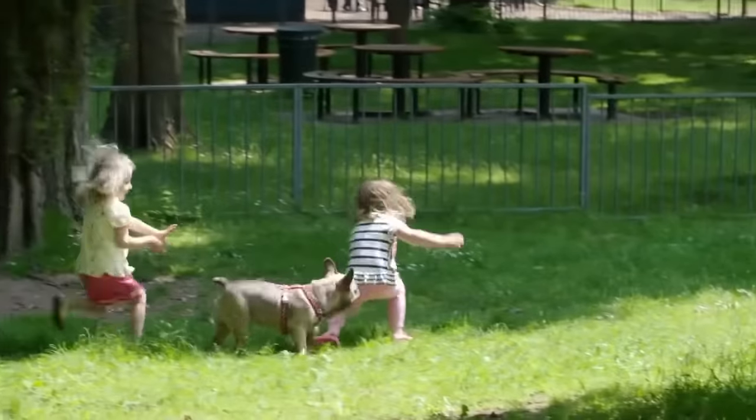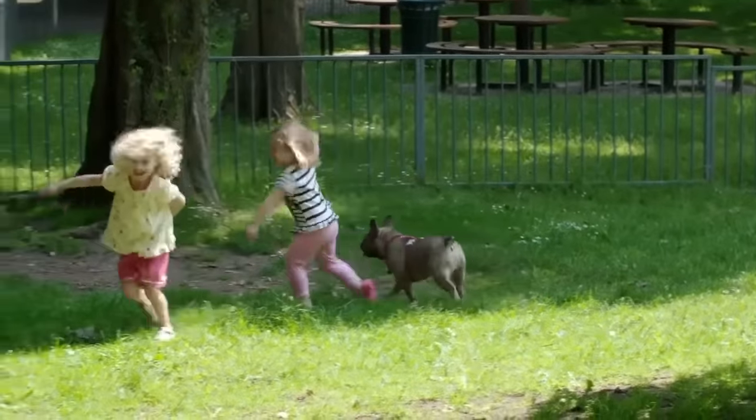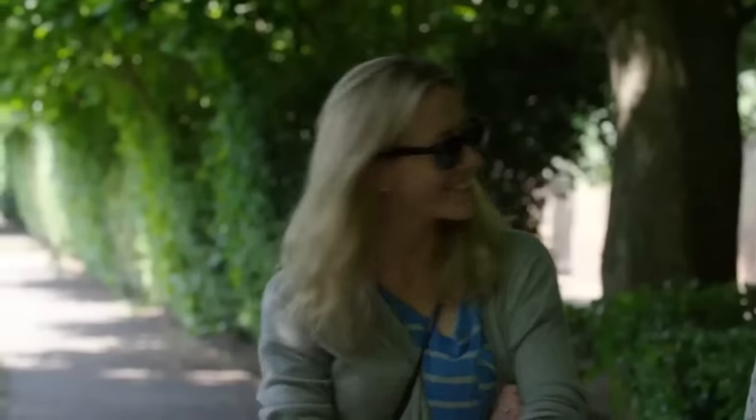When you look at Sydney, he's such a gorgeous dog. He's so popular locally. What people don't realise is that this dog is beset with problems. All right, Sid. Okay, good boy.